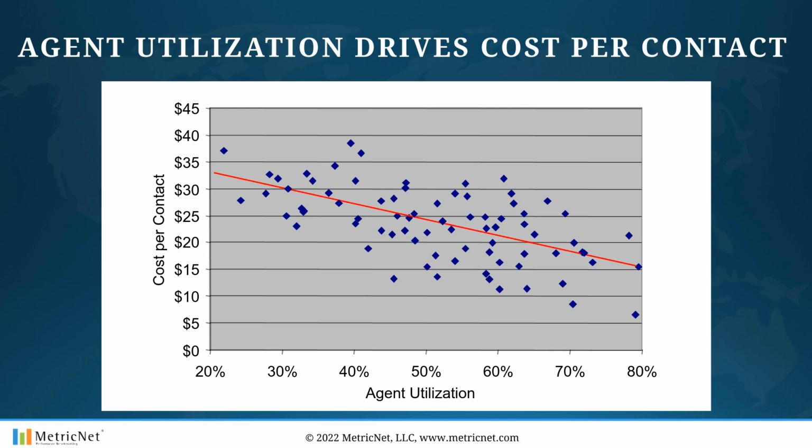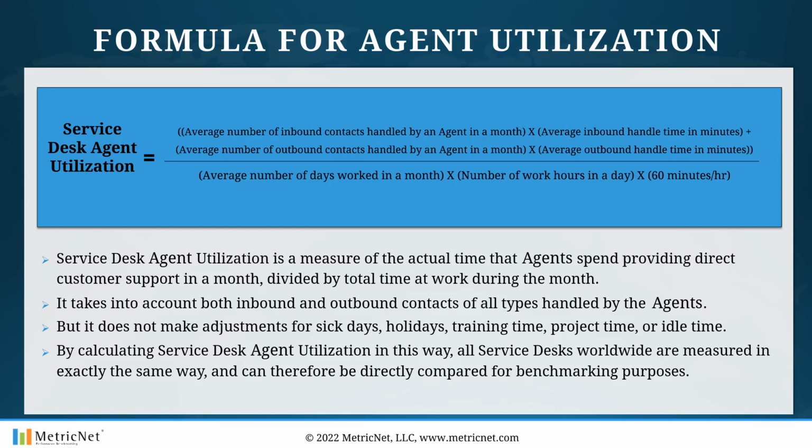Now, how do we define utilization? Well, it's equal to workload or work produced divided by work capacity. The work produced in the numerator on a monthly basis would just be your inbound contacts or tickets multiplied by the inbound handle time.